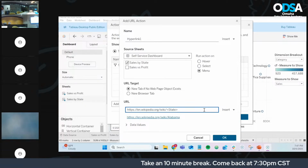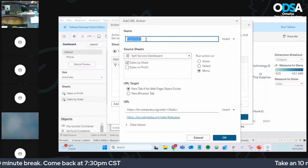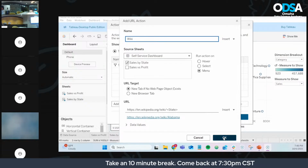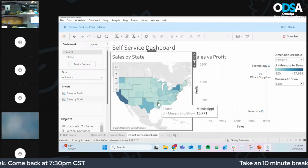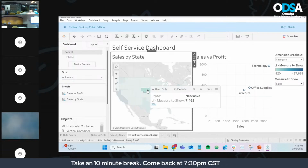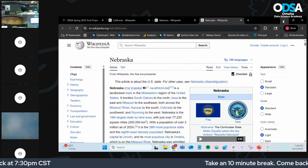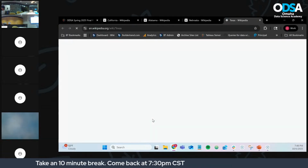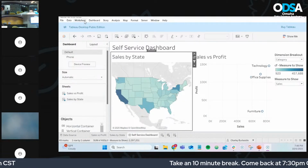Okay, I'll open this back up in a second if anyone's still working. Before we click OK, let's change the name of this and call it wiki. Just wiki is probably fine. And click OK. Now if you want to test it, when you click into a state and hover, there's this little wiki URL that pops up that should take you out to here. You can unclick, we click into Texas, it should pop up a little wiki here.